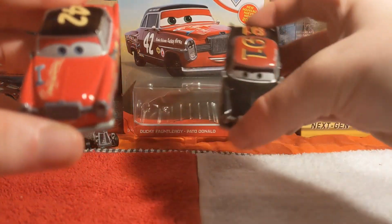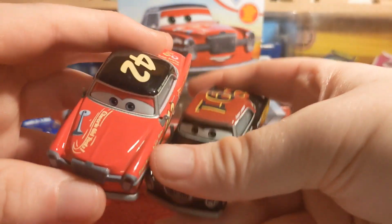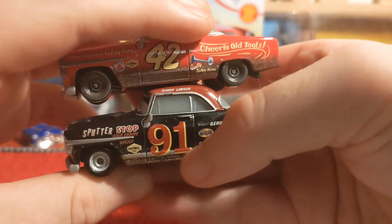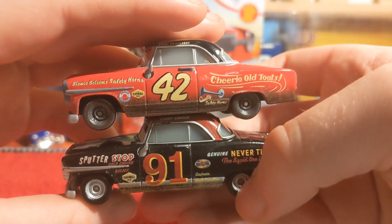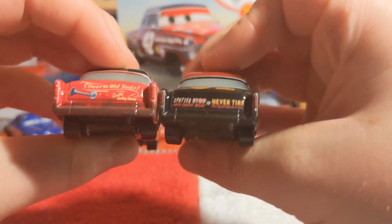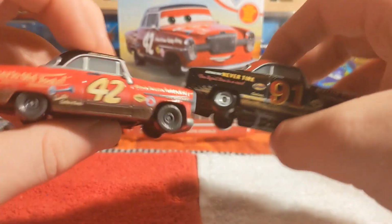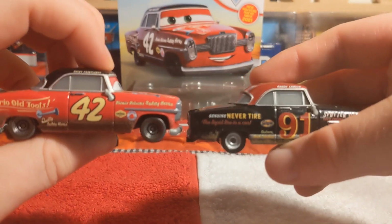We'll quickly compare him to Randy Lawson because he is exactly the same model. So, of course, Randy was the Sputter Stop racer. Pretty cool. Let me know which one you like better. I think I'll have to go with Ducky for this one.